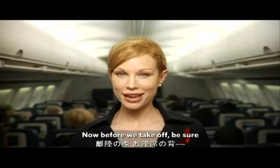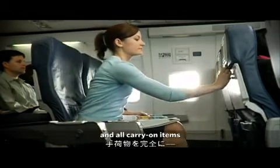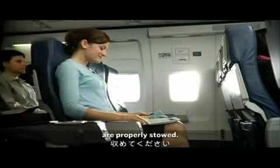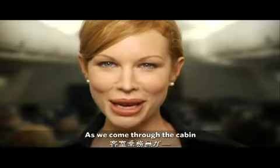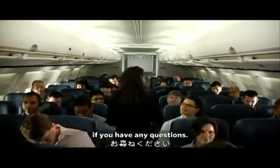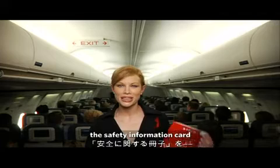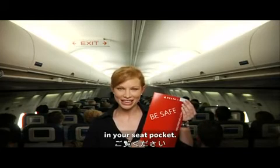Now, before we take off, be sure your seat is upright and locked, your tray table is put away, and all carry-on items are properly stowed. As we come through the cabin for our final safety checks, please let us know if you have any questions. And finally, now would be a good time for everyone to review the safety information card, which is in your seat pocket.